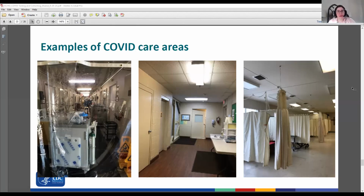In the second picture, the facility actually built a temporary wall, which you can see at the back of this picture to the left, to completely separate the area for COVID unit staff to enter and exit into that unit. And then in this third picture, you can see how a facility hung curtains and spaced out residents in a therapy area in order to allow those residents to continue to receive the care that they need in as safe a manner as possible. Next slide, please.